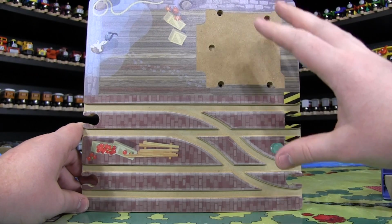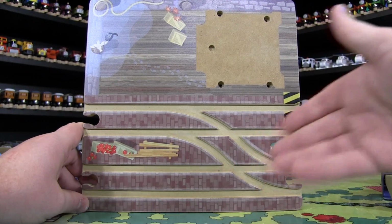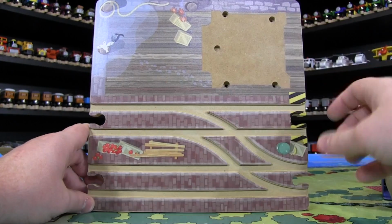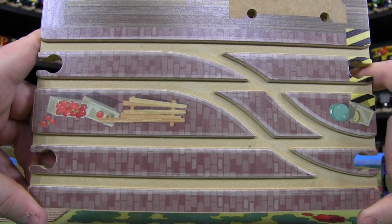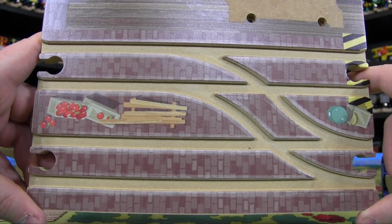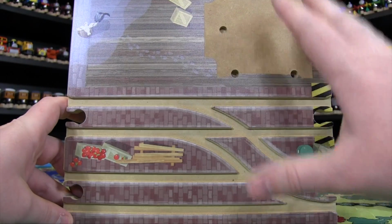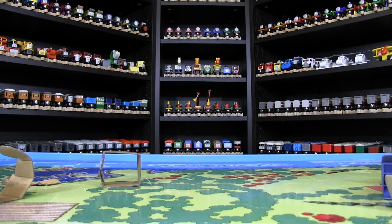So I think the next step is to actually put this set together. This is a standard Thomas Wooden Railway train table, and I don't know if the set is too long to fit on the table, because in the current iteration of Thomas Wooden Railway, they don't actually sell a train table. So I'm curious if this set fits on here, but that's what we're going to see. I'll take a closer look at Cranky, do a little research, see if it's any different, but let's put this set together and see what it looks like.